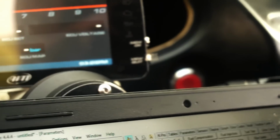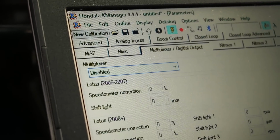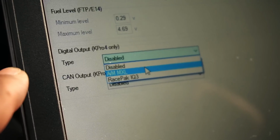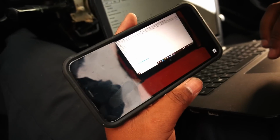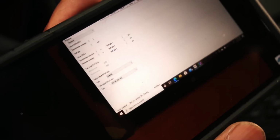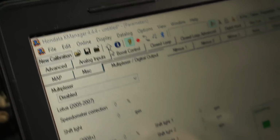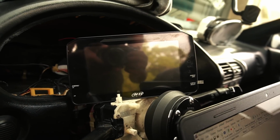So now what you do, if I remember, you go to multiplexer and you... I forgot. Oh yeah, digital out. AiM MXL. Don't have that. Damn, I can't remember, bro. Fred watching his own video. Head over to Motec SDL/ADL. You click on that, on CAN output K24 only. So once you have that on, you just upload the tune and that's it. So now the computer will send information from the computer. Bro, I never thought I'd have to refer to my own video. Oh, that's wild.